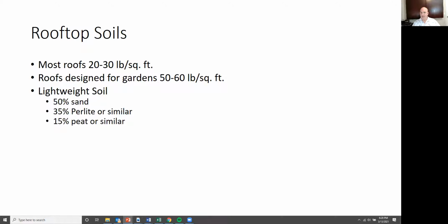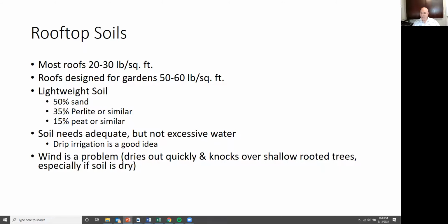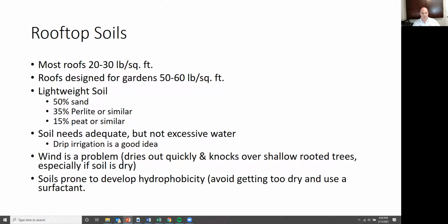We, again, use a lightweight soil. We sometimes put some sand, some perlite or similar, some peat moss to help hold some moisture. Soil needs to have adequate, but not excessive, water. Drip irrigation is a good idea. Wind's a problem, again, dries out quickly, knocks those shallow trees over. These soils are prone to develop hydrophobicity. So we want to avoid getting them too dry because that's a problem. And if they do, we need to use surfactant to wet them up.